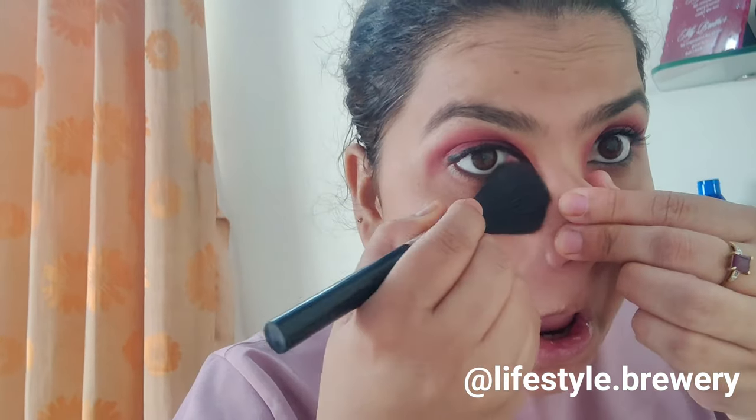That's your eye makeup almost done. Don't worry about anything extra here and there. We will adjust it with our brush. So take a fluffy brush and just do this. Whatever extra is there, it goes away.